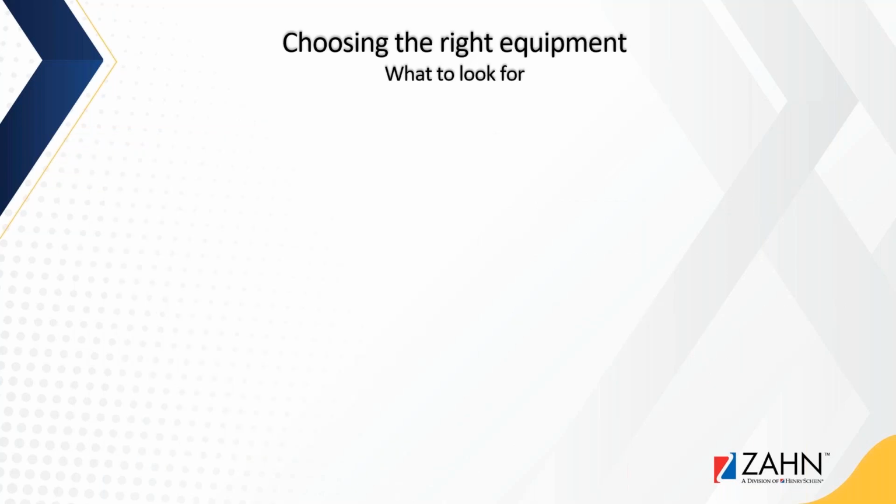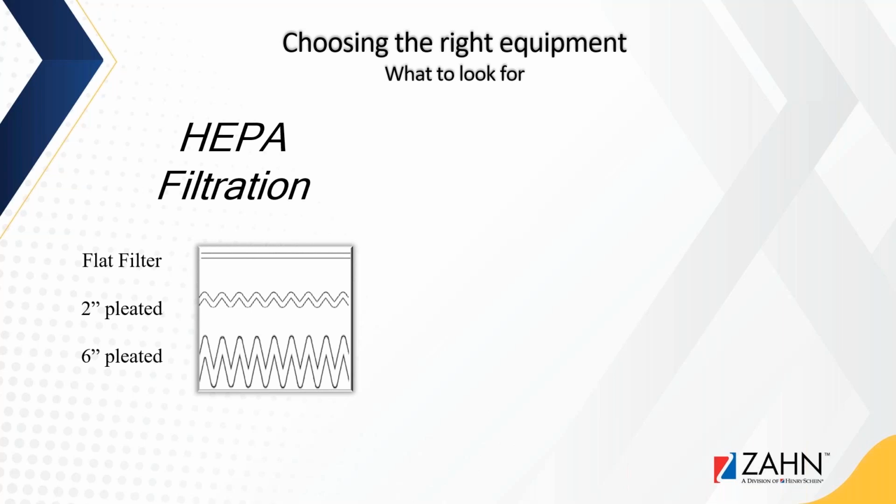So now that we have a handle on the science end of things, we should probably take a look at how Quatro has responded to the need for clean air solutions specific to dental clinics. Well, we should start by choosing the right equipment. The equipment should have HEPA filtration for all the reasons that we just went through, preferably with deeper pleats. Deeper pleats equals more surface area, and that means not having to change filters as often, resulting in reduced downtime and operational costs. You should also be looking for a brushless motor system.